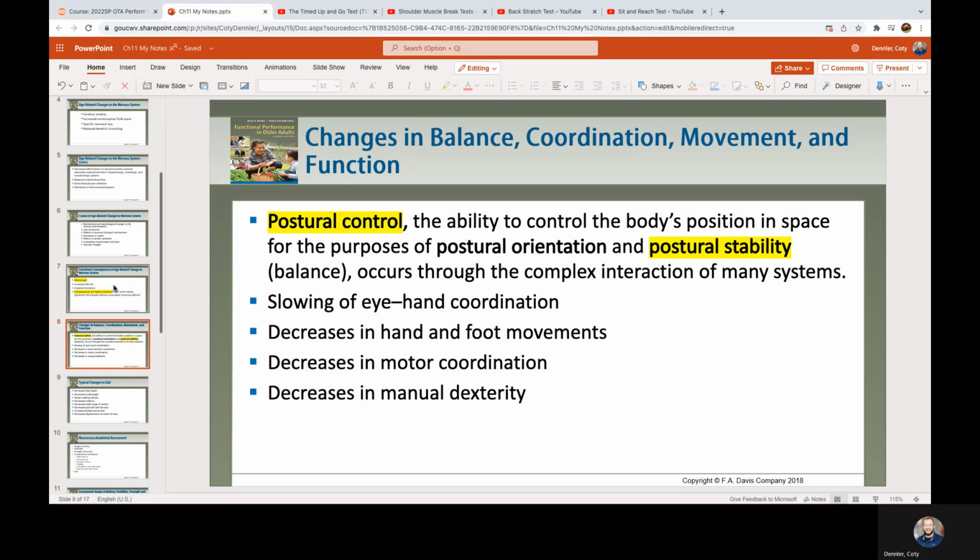These all coincide with each other, though, and there's lots of different systems that play a part in each one of these things. If one thing is off in the nervous system or circulatory system or whatever it may be, it's going to throw off your posture. One thing that is a big player is the slowing of the hand and eye control. Being able to, that depth perception, fine motor stuff, all of that, being able to see the fine print or that you're touching something that's dangerous, all these other issues. Decreases in hand and foot movements, decreases in motor coordination and dexterity. Dexterity, again, is that fine motor coordination.